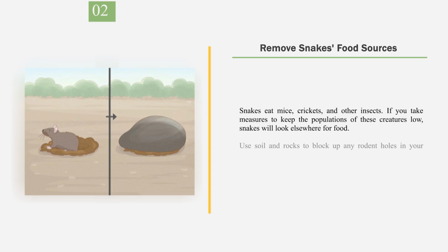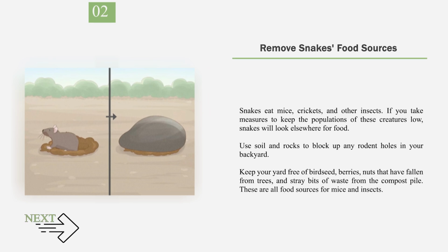Number 2. Remove snakes' food sources. Snakes eat mice, crickets, and other insects. If you take measures to keep the populations of these creatures low, snakes will look elsewhere for food.